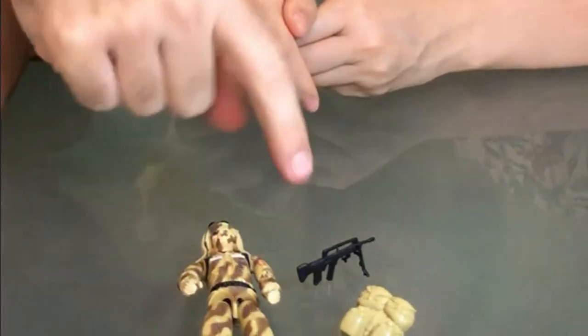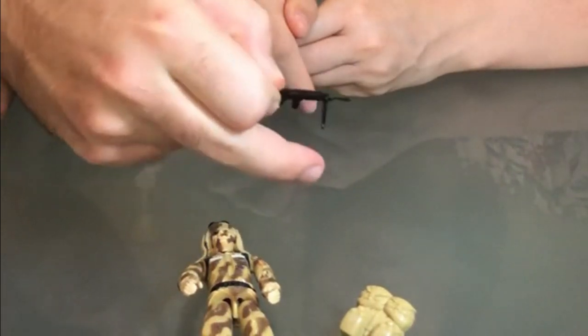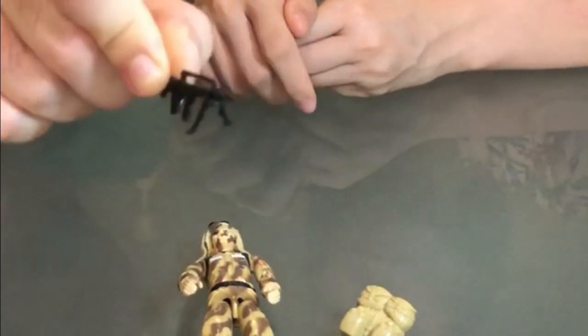So yeah, it's an automatic weapon or an assault rifle with a bipod. This isn't the original bipod. Those are quite premium items to get on the aftermarket. So this is actually courtesy of Marauder Inc. But it is a French gun. Would you believe that? Why is he French? This is something that I find contentious.